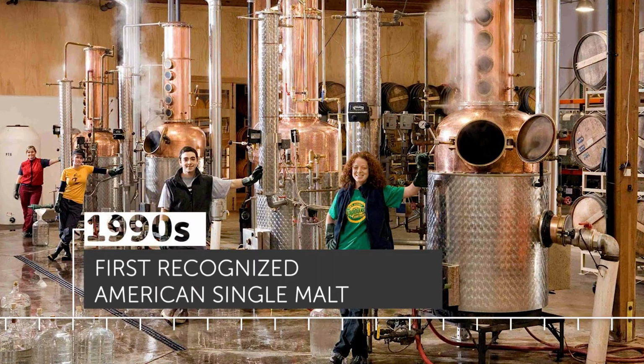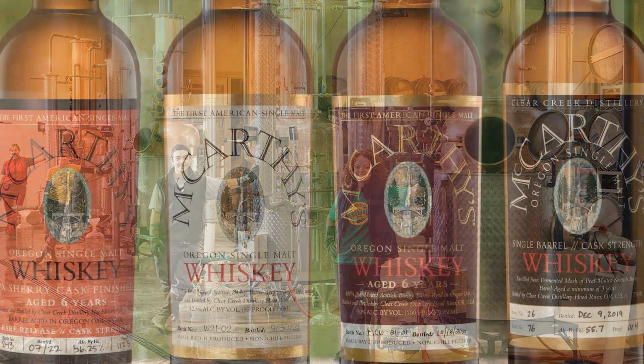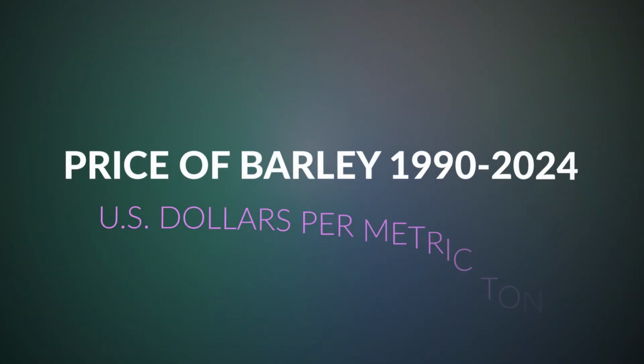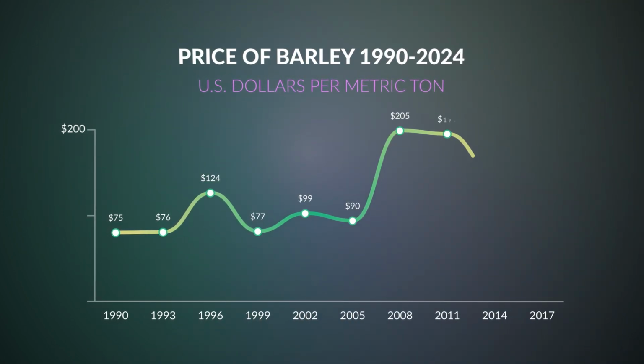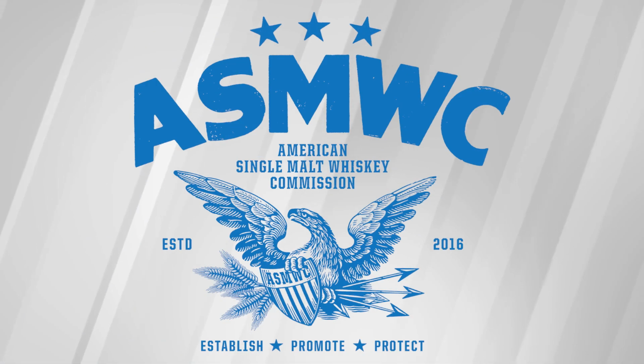The first recognized American Single Malt came in the 1990s from Steve McCarthy's Clear Creek Distillery in the form of McCarthy's Oregon Single Malt Whiskey. However, significant cost in barley as well as general market appeal, industry support, and even standardization prevented it from achieving domestic popularity.